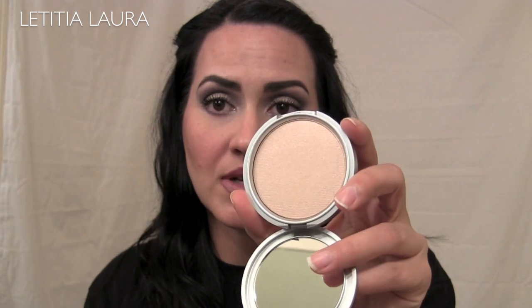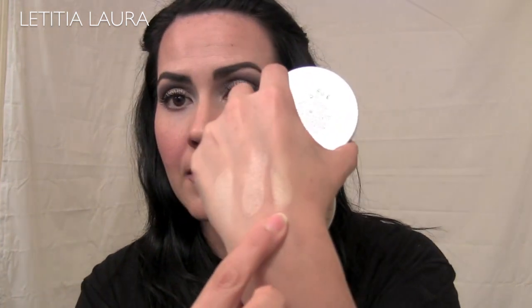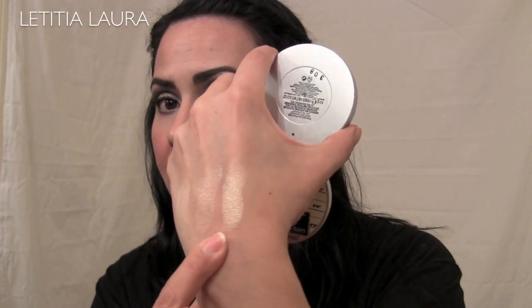This is my absolute favorite right now, and you will see why. First of all, this is what it looks like. I don't know if you guys can see the shimmer, but there it is on my finger. Look at that. It's amazing. And I will put that. That is right there. Amazing.